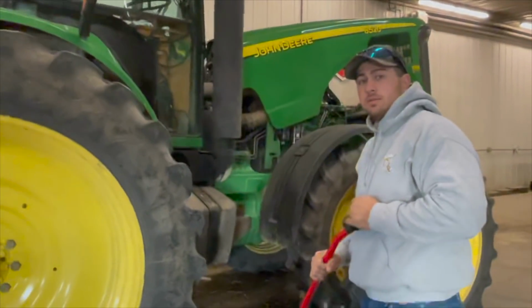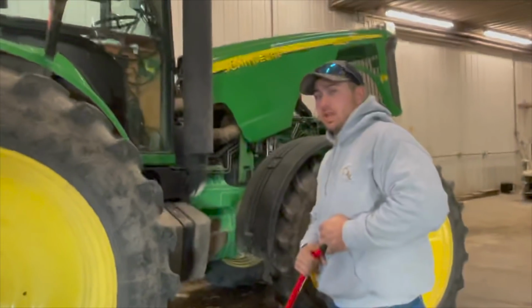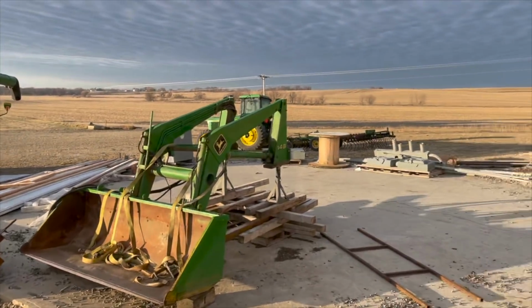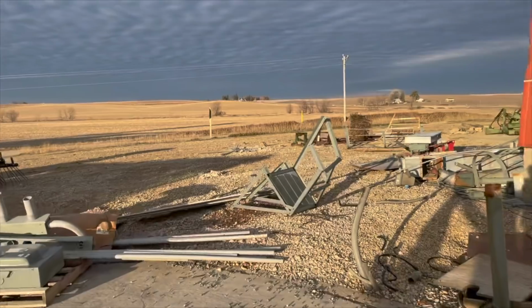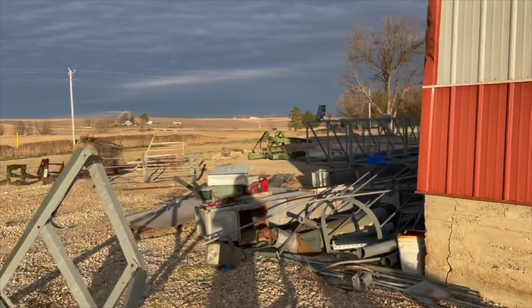We got Megan here, Decker's girlfriend, our fiance. Katie is going to come over. They're going to wash the 8520. Finally, getting to the project we've been wanting to do since about August 11th, 2020, the day after the derecho.